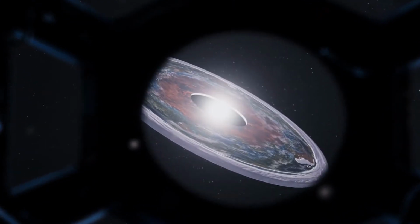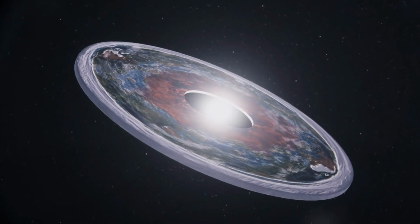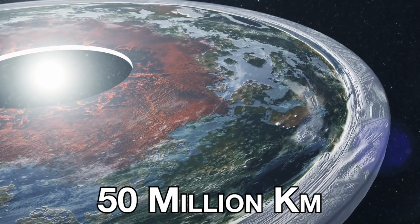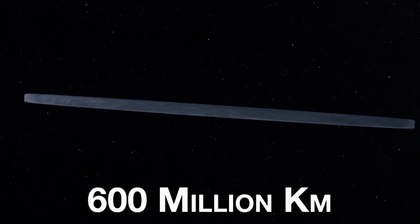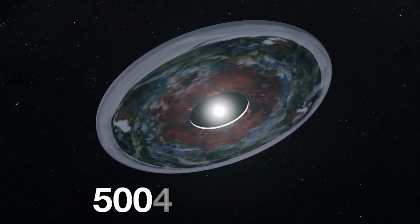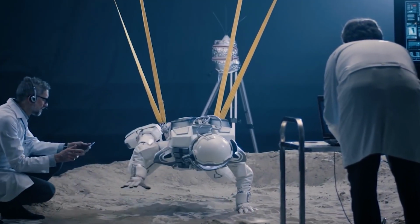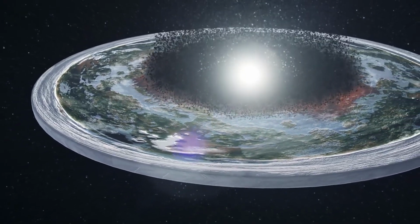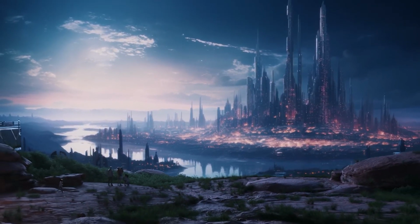How so? Well, an Alderson disk weighs about 6 by 10^33 kilograms, or about 3,000 solar masses. The innermost radius is about 50 million kilometers, just inside the orbit of Mercury. The outermost radius is set at 600 million kilometers from the Sun, about midway between the asteroid belt and Jupiter. The disk is 5,000 kilometers thick, so the surface gravity is 0.14 Gs, like the Moon. The whole would be surrounded by a 1,000-kilometer high wall to prevent the atmosphere from drifting into the Sun. No wonder its useful living surface amounts to more than 4 billion Earths.